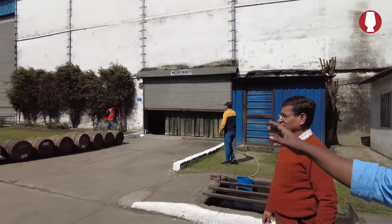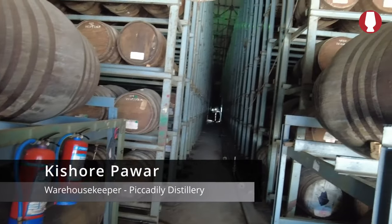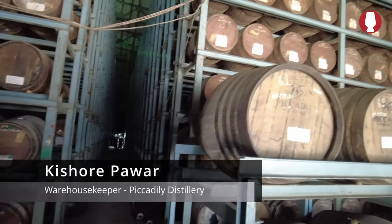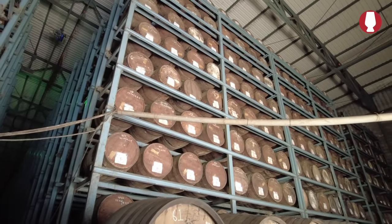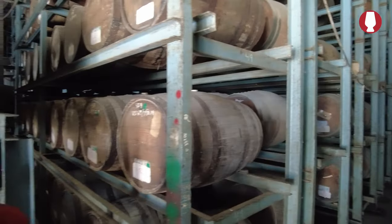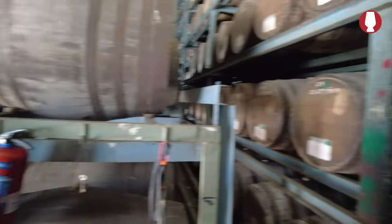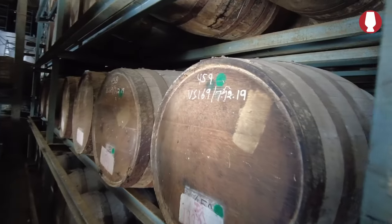So this is our warehouse, and I'm sure you'll be surprised to see the warehouse. This warehouse started from February 2013. We have 40,000 barrels in total, which are bourbon, wine, and sherry casks. Where do you get your casks from? Yes, we are importing casks from Portugal, from Spain, from France, bourbon casks, American casks.